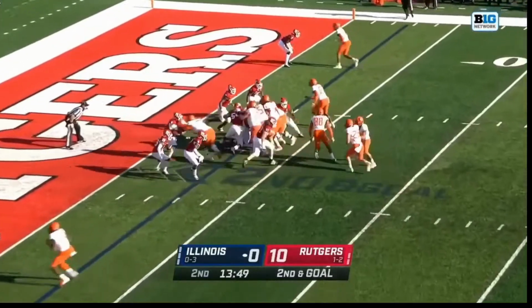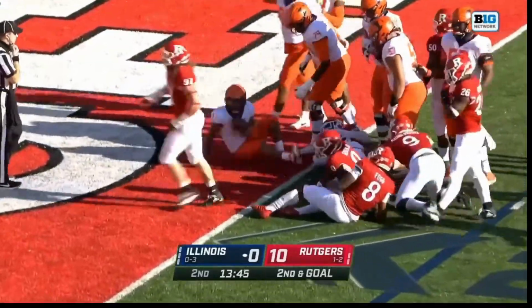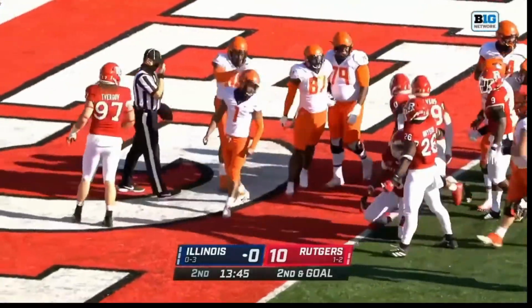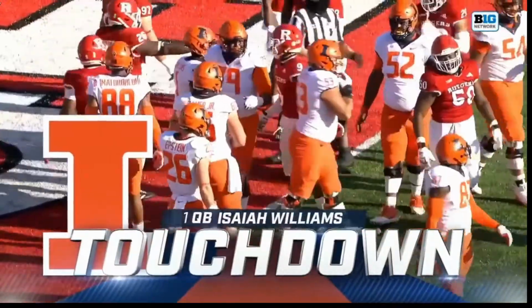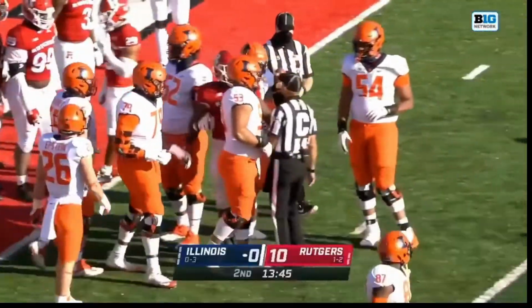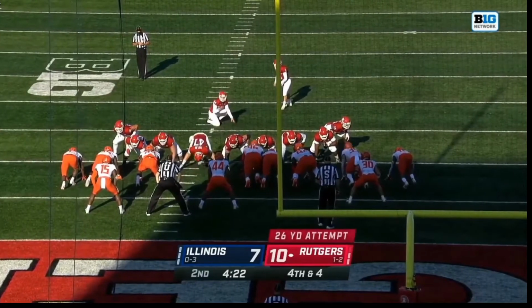Second and goal, Isaiah Williams takes it himself for a 3-yard touchdown. He will break Illinois' quarterback single-game rushing record with 192 yards on the ground. Fourth and 4, Ambrosio lines up and hits from 26 to make it 13-7 Rutgers.